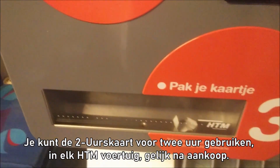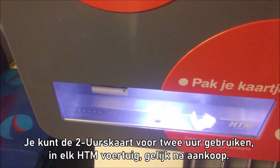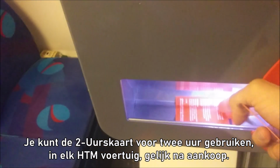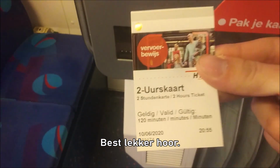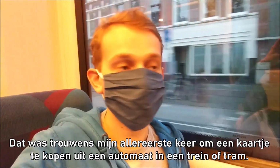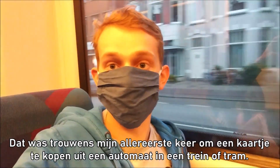The 2-hour card will let you use any tram or bus of the HTM within The Hague and the neighboring cities for 2 hours after you've purchased the ticket. Looks pretty nice. That was also my very first time using an onboard ticket machine on a train or tram anywhere, so that's pretty exciting.